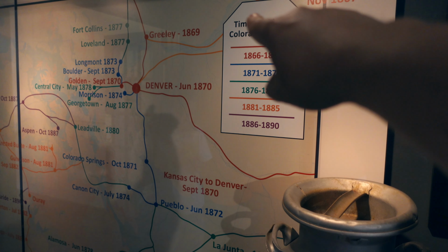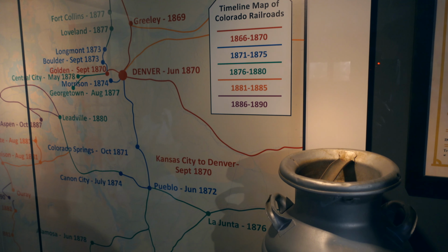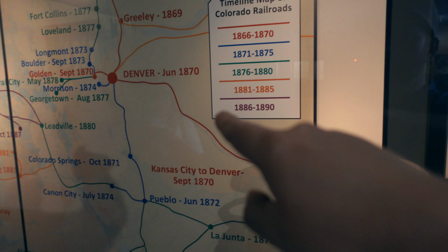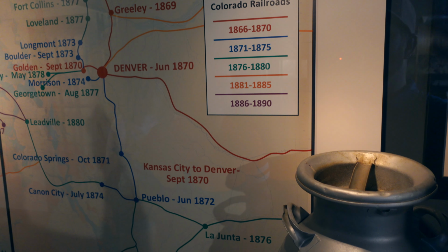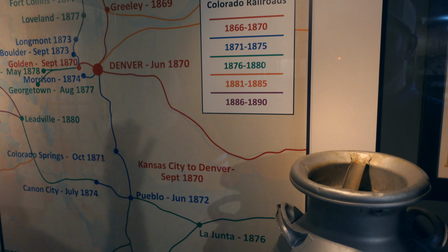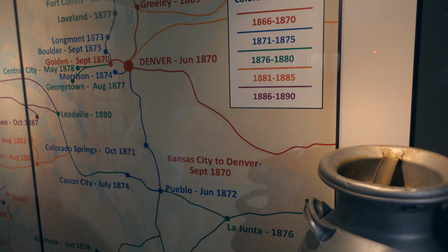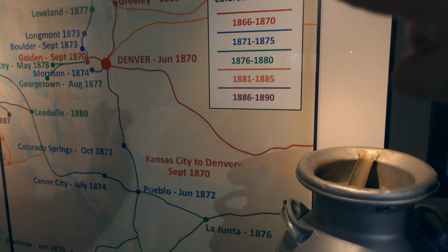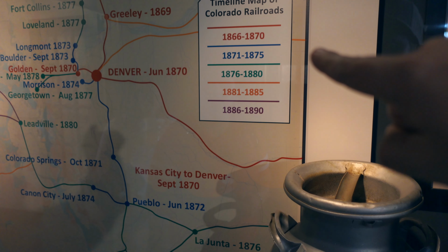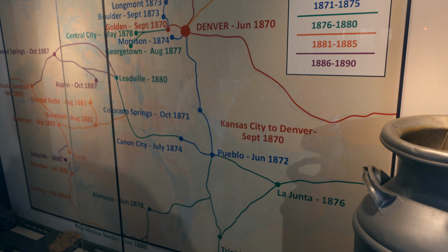Inside the museum, you actually can see here, which is really neat, the timeline of when the tracks were built here in Colorado. Look at the red line right here, which was done between 1866 and 1870. It just gets to Denver, goes up to Wyoming, and that's it. But all of these other mountain tracks were done in the years following. And look how fast they all got built, which is absolutely amazing.